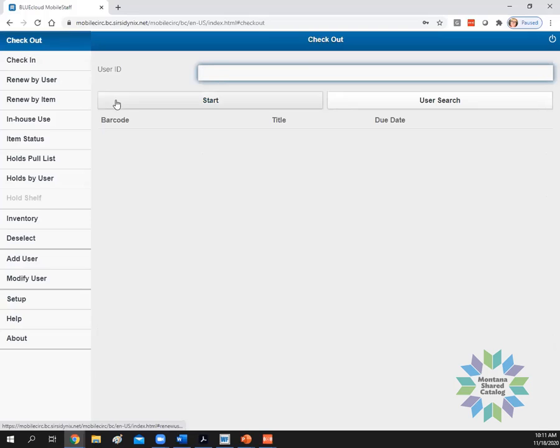Well, you can either do that in workflows, or if you're using MobileCirc, you have the option to scan the user ID. If you're in the browser, then you can use just a regular scanner like you normally have at the counter. If you're in the app, you're going to need to have a Bluetooth scanner in order to use that. Or you can type it in manually, or you can also do a user search.